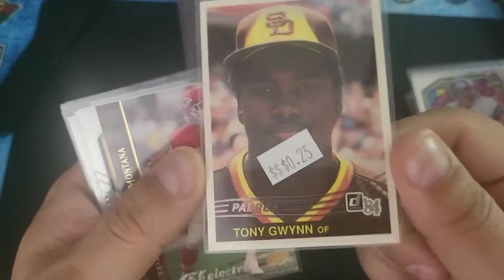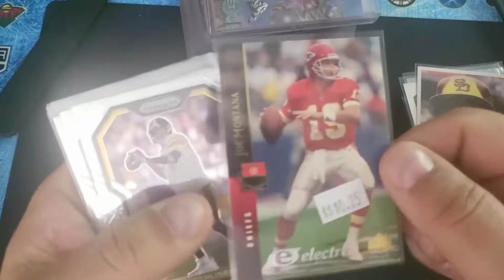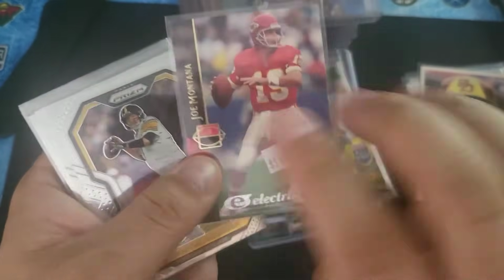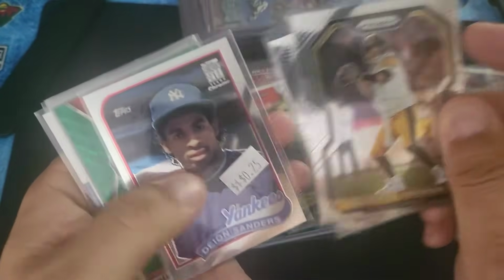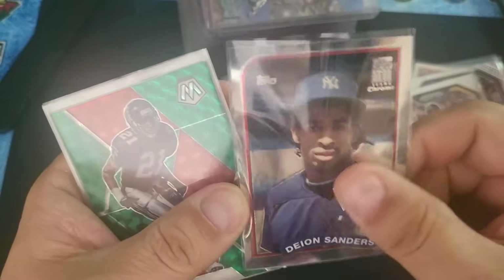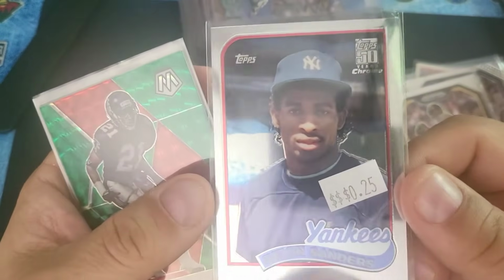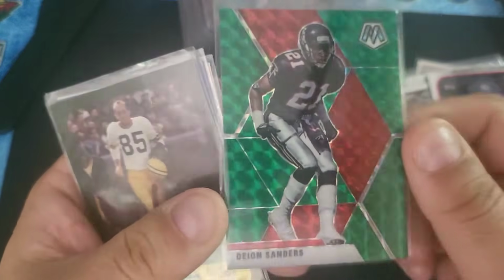This '84 Tony Gwynn, just a cool looking classic style card. An electric silver Joe Montana parallel. Couple more Prism base. We got Roethlisberger and Manning. This throwback Topps Chrome to Deion Sanders Topps rookie card. Deion Green mosaic.